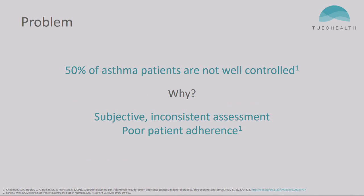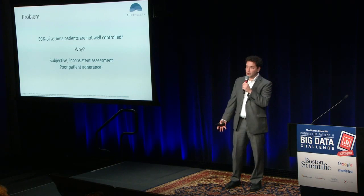So asthma is both common and costly. There's 7 million kids in the United States with asthma, which accounts for over $6 billion in direct medical expenditures. However, there's a big problem in asthma, which is that 50% of patients are not well controlled. So why is this? Well, unfortunately, asthma management relies heavily, almost entirely, on patient self-reported assessment of symptoms. That is, we simply ask the patient, how are they doing? This leads to inconsistent, subjective assessment and ultimately poor patient adherence to medication.